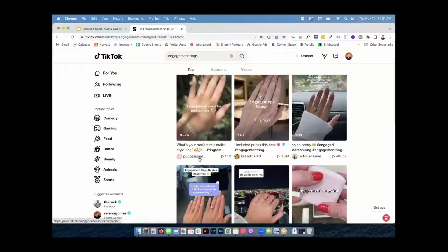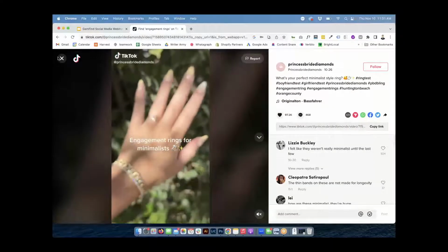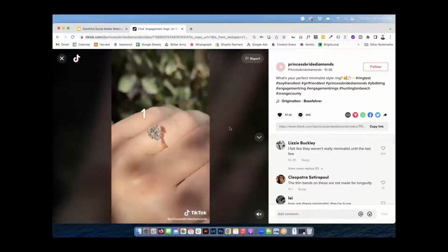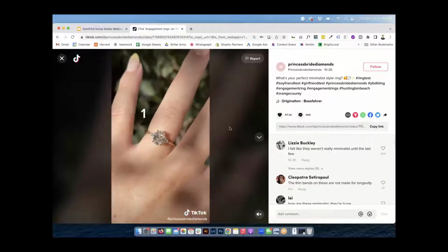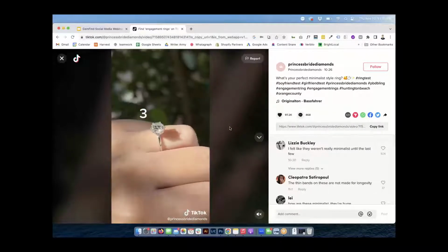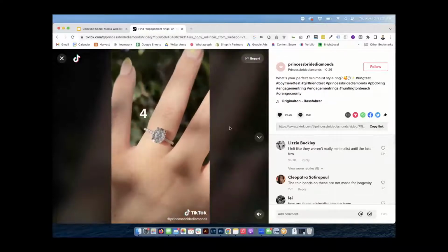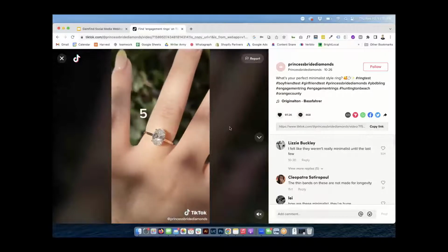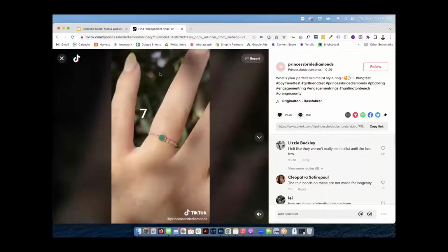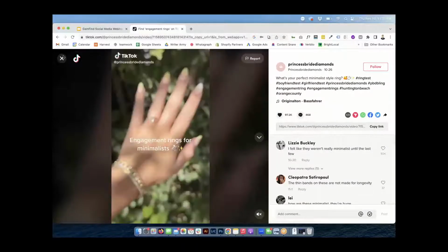So on here, we'll see this first video right here, engagement rings for minimalists. This had over 1 million views. This is easily something every single one of you could make in the next hour if you really wanted to. So pretty easy. You'll see they're just showing different rings, some numbers on there. They do have a sound, but I'm not turning it on since we are talking here on the webinar. But that is a good example.